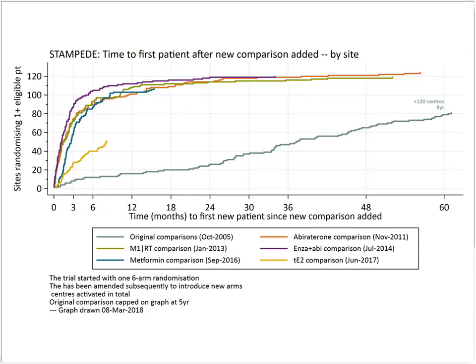But an example of when the design really pays off is presented here. So this graph is looking at the time it takes each site to recruit the first patient, and is comparing in Stampede the original comparison, which is the teal line at the bottom, against all the other comparisons that have been added over the years since 2011. So as you can see, it takes about 9 years for about 120 centers to recruit and randomize their first patient.